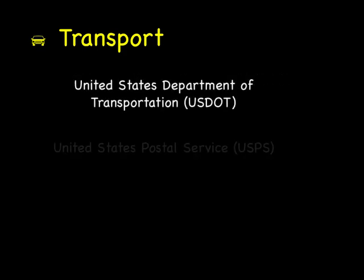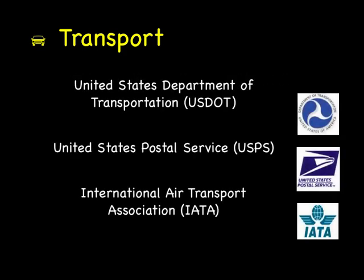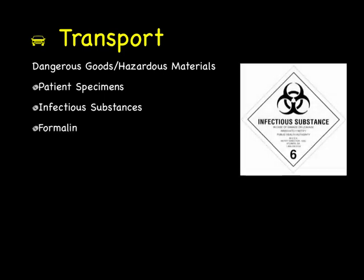Biological and infectious substances are regulated for transport by air, ground, and water by 3 agencies: the United States Department of Transportation, DOT, the United States Postal Service, USPS, and the International Air Transport Association, IATA. There are several types of hazardous materials that you may handle in your practice. The most common are patient specimens, infectious substances, and formalin.